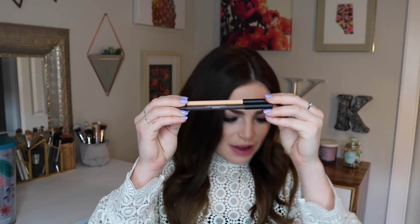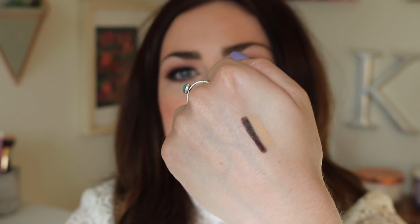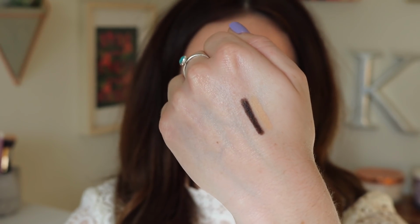The L'Oreal Infallible Pro Last Liner. These are amazing. Seriously, a very, very incredible eyeliner. I mentioned this brown one in a recent favorites video because I've been wearing it a ton, but this nude one is also excellent, you guys. I find that along the lash line and the waterline, wherever you want to use this, it stays in place all day long. These are not cheap. I remember thinking, whoa, because I think it was like $14, which is a lot for an eyeliner from the drugstore, but seriously it works so well.